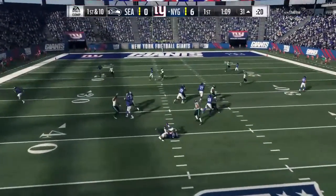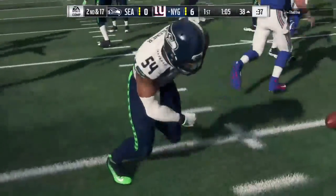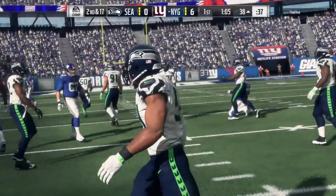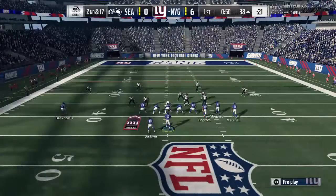Working from the gun, Manning. And he's going to be taken down. Pressure gets there back at the 39-yard line. Bobby Wagner coming on the blitz. He gets him for a loss of 7.